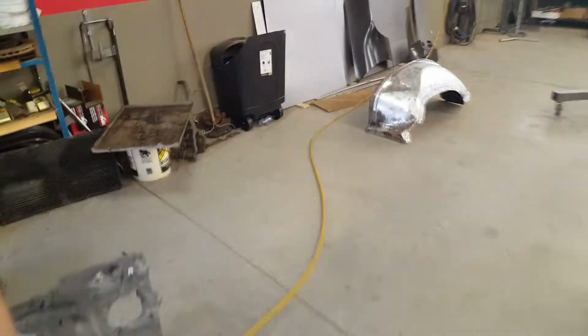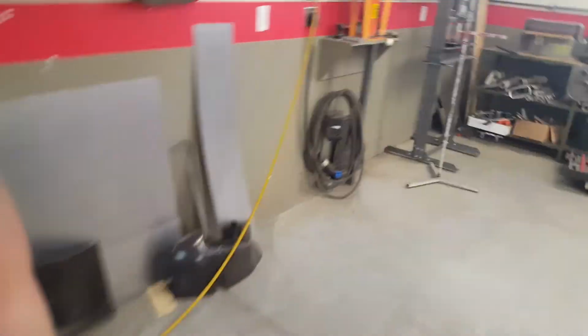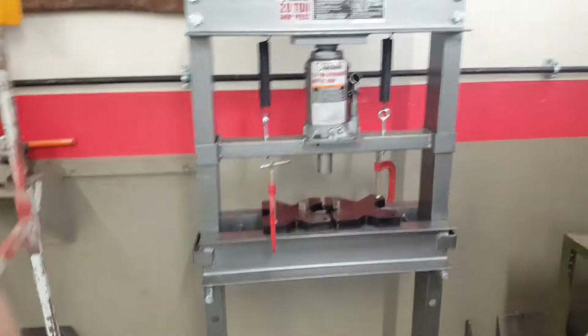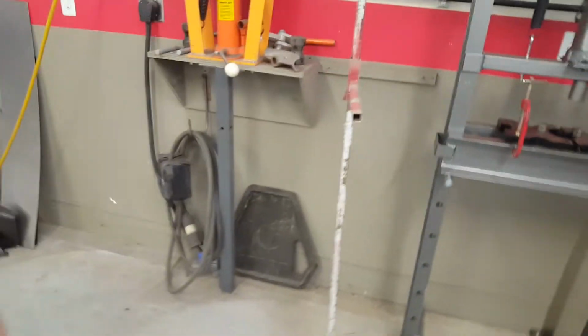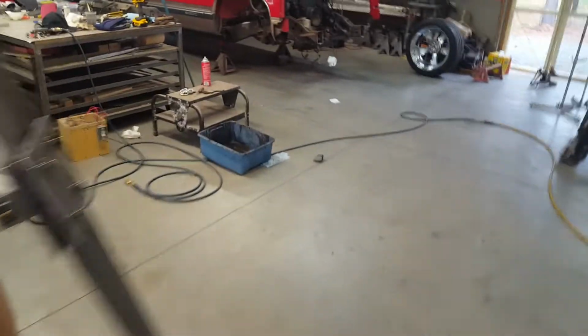Other things that I've done are things that I've been needing but have put off for a long time, I don't know why. They're cheap enough. This is a little press that I finally broke down and got from Harbor Freight, for doing the ball joints and other things like that that need to be pressed in. Like I said, I've needed one of those for a while.